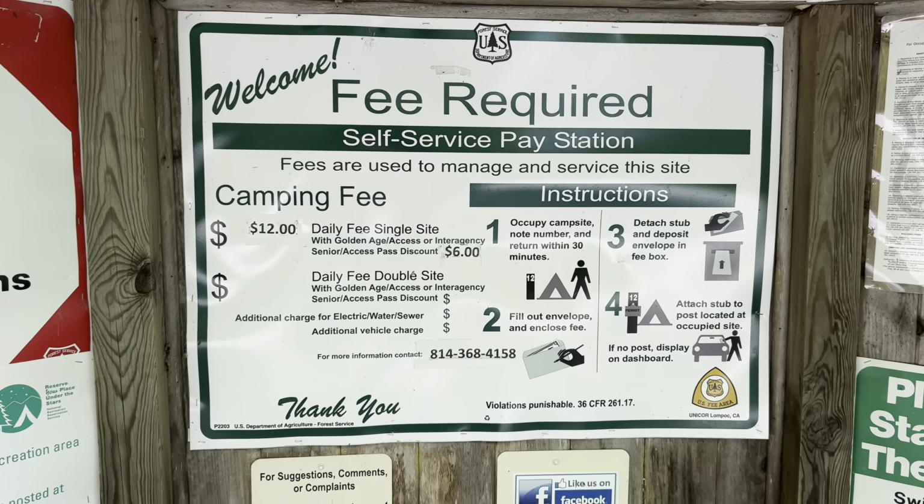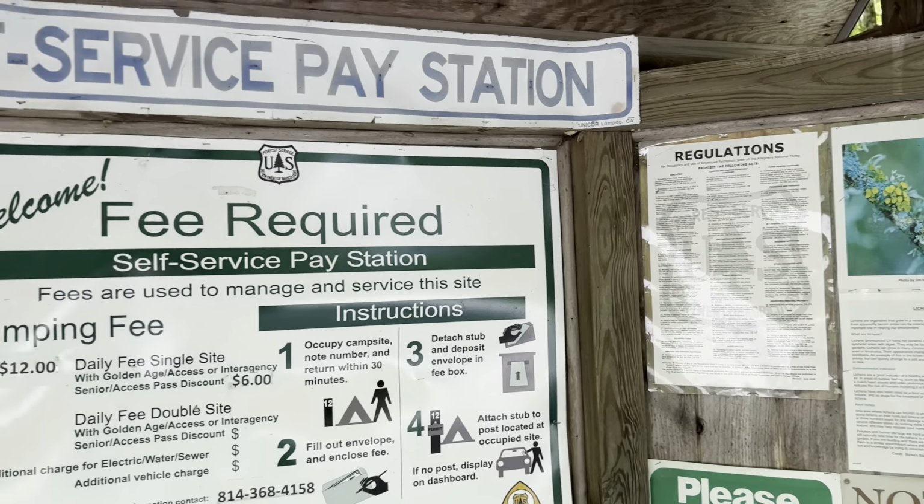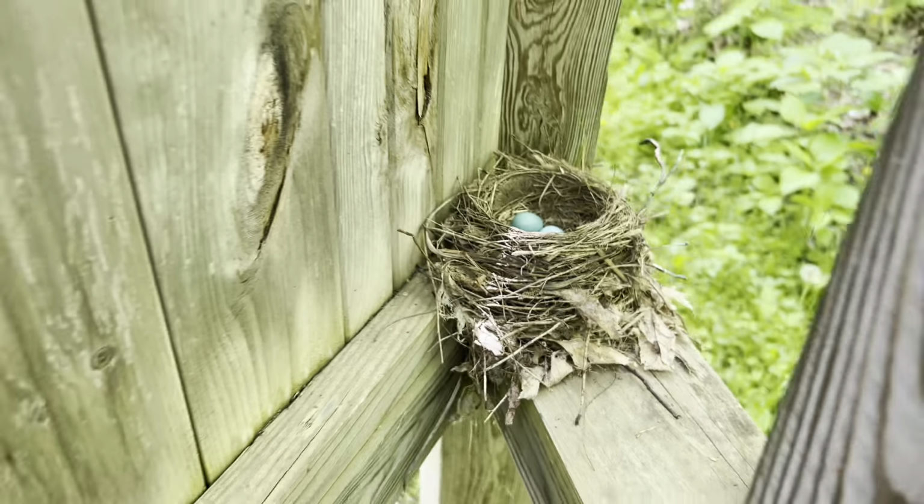You want to pause that? Don't touch a bird, bud. Somehow my kid found all these little robin eggs we're going to leave alone. Good find, buddy.